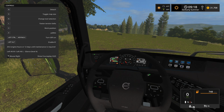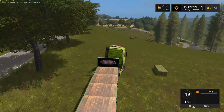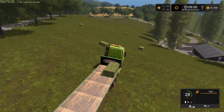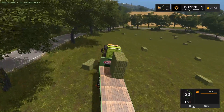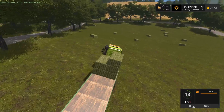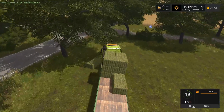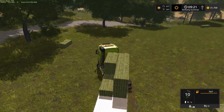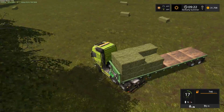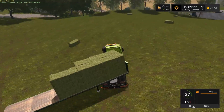Alright, let's see. No, we don't want pallets. We want square bales. And it should be on. Yep, it is on. This just makes it just a little bit easier because we got more things to do today. Not a whole lot, but we got to get some things situated. And one thing I'm going to do, and you're going to be like, wait, what is he doing? What's he actually doing? It'll all work out, I think. Trust me. It's going to work.